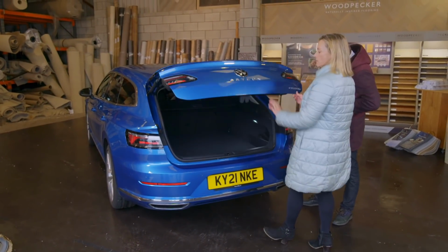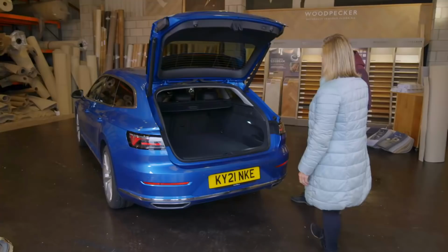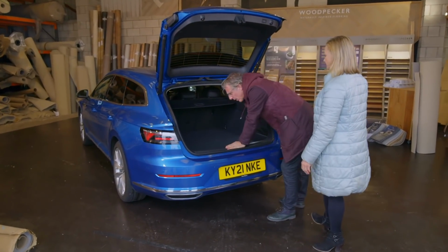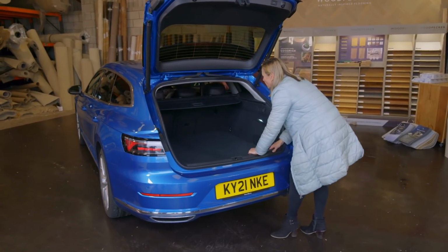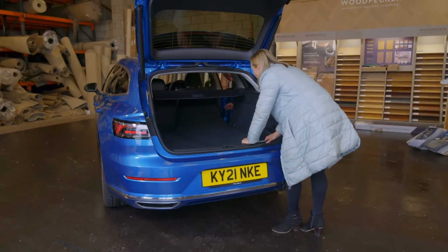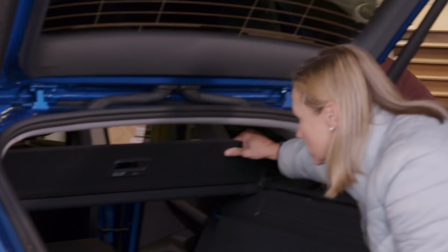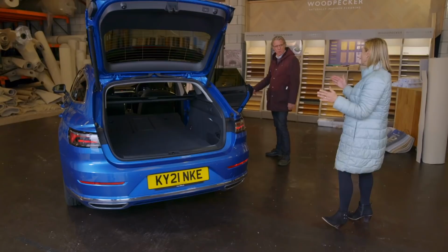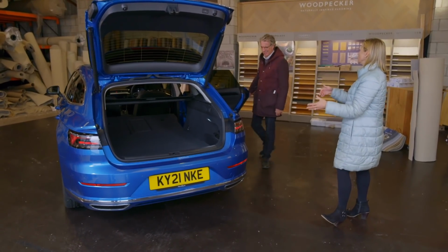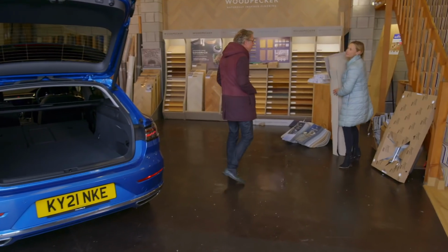The VW has a capacity of 455 litres with the back seats up, which is very decent. And what's it like with the seats down? Let's have a look. Not the best of our trio, but that's still pretty good, isn't it? Once you've folded those seats, that's about 1,500 litres. You've compromised a bit on a normal estate because of the hybrid gear.